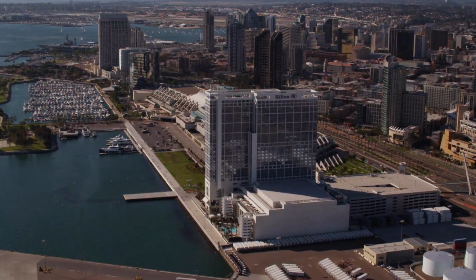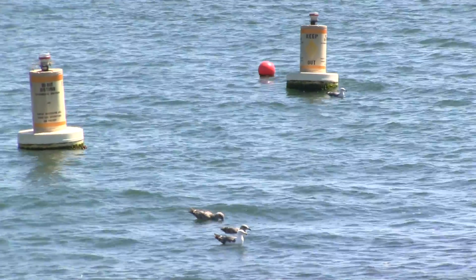You can see the buoys in the water just in front of the Hilton San Diego Bayfront Hotel. When people look at those buoys, they don't realize how much work went into cleaning up the sediment in that area. That is the area of the former Campbell Shipyard.